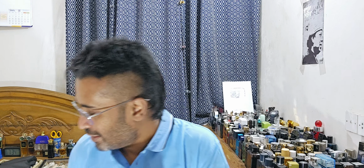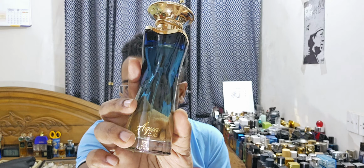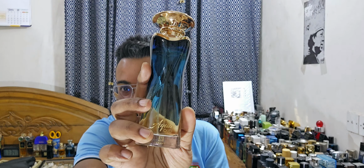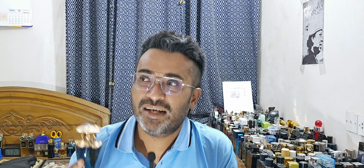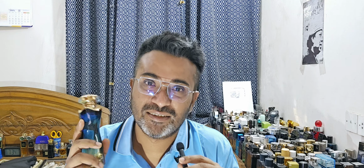So number 2, here comes another magic of Ahmed Al Maghribi. More and more I'm wearing this, I'm being impressed more. This is called Aqua Oud. Someone in my group told me this is similar to Aqua di Gio Profumo, and I referred to him, and I tried it again, and I said in one of the videos this is a close inspired version of Aqua di Gio Profumo, and also a little bit of the Essenza. Because this one has power pack performance.